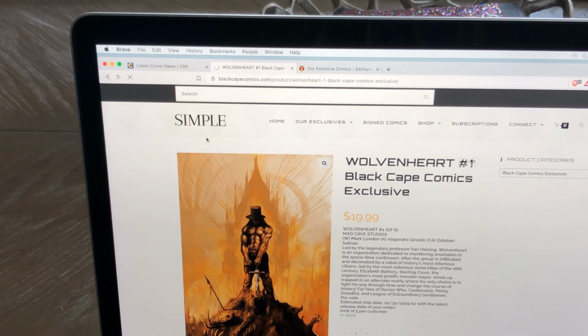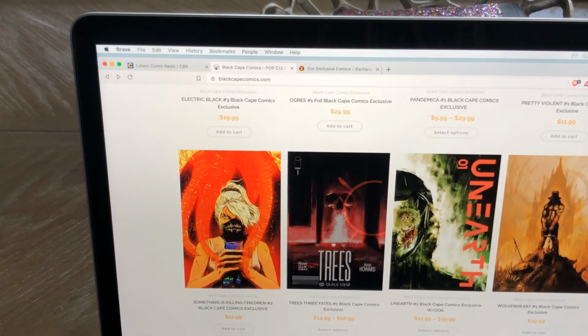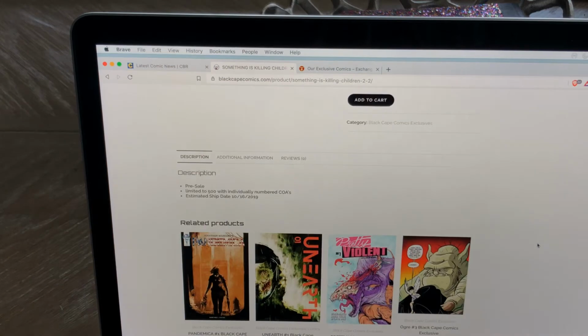Let me just go back to that. Something Is Killing the Children. I didn't page down enough. Maybe it does show that it's limited. Let me see here. They might have the print run on this. The only suggestion I would have for Black Cape is to upgrade their website. I don't think their server is able to handle it.